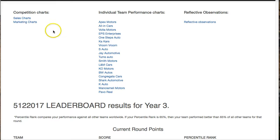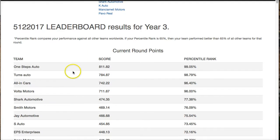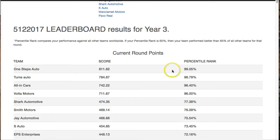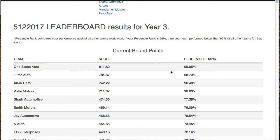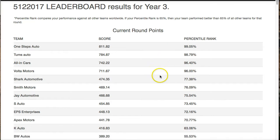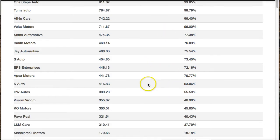So let's look at the leaderboard here. In round three, One Steps Auto had 800 points. Congratulations. They did better than 99% of other teams, out of I think it's either 5,000 or 12,000 teams who've played this in the last couple of years. I have 4 teams above the 95th percentile in performance and current round points. And then there's the number of teams above the 50th percentile. So the class is doing pretty well.